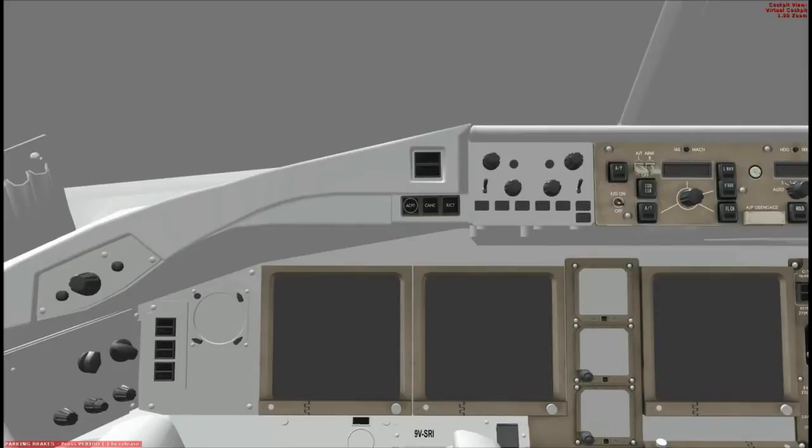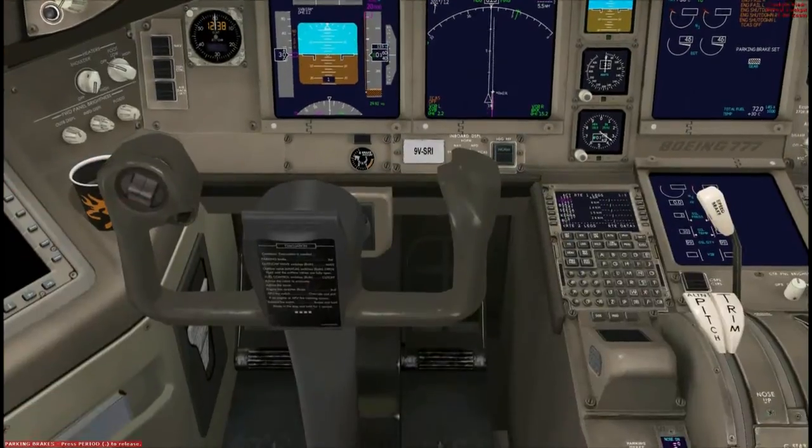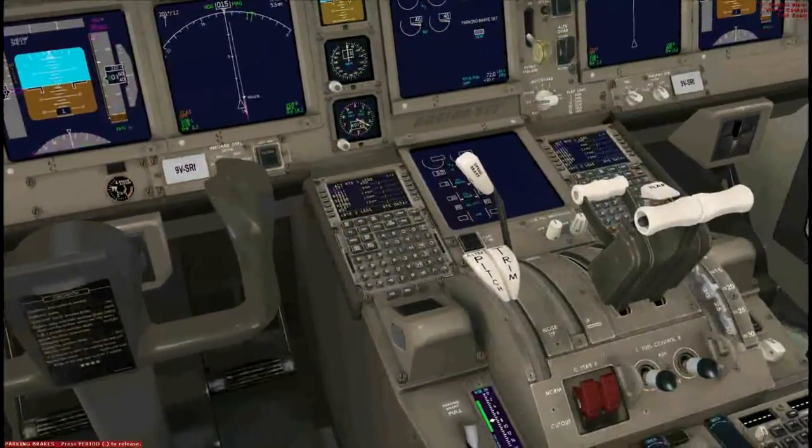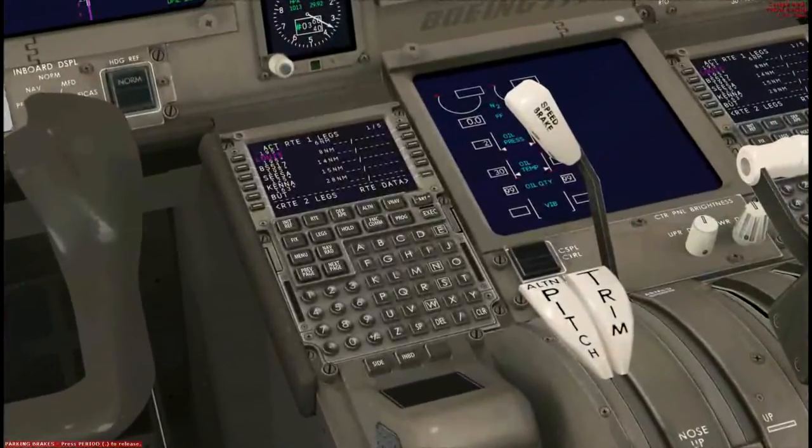Okay, I'm using real live weather, AS 2012, which today has us taking off to the south, roughly runway 19 left. I've already programmed my route into the CDU, including the standard instrument departure from runway 19 left to the south.